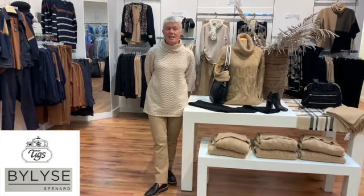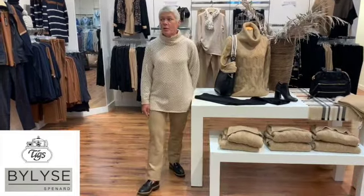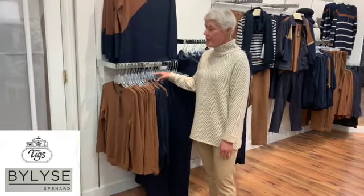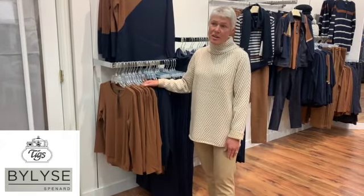We are very excited to show you our brand new collection of Lyse, and it is outstanding. So we are going to start with the Uptown group, which is the tan and navy, actually the tan color they call saddle.